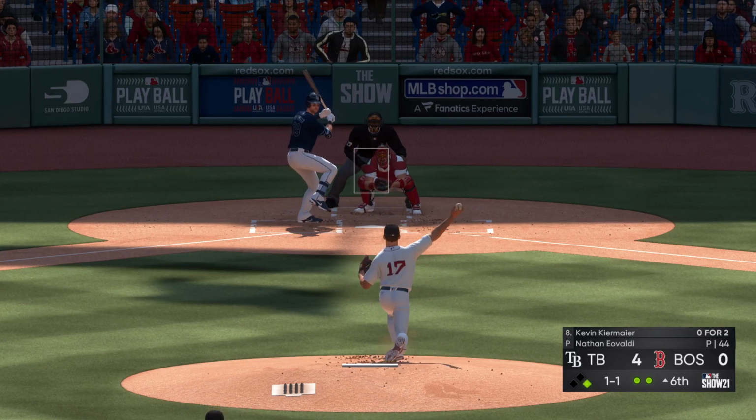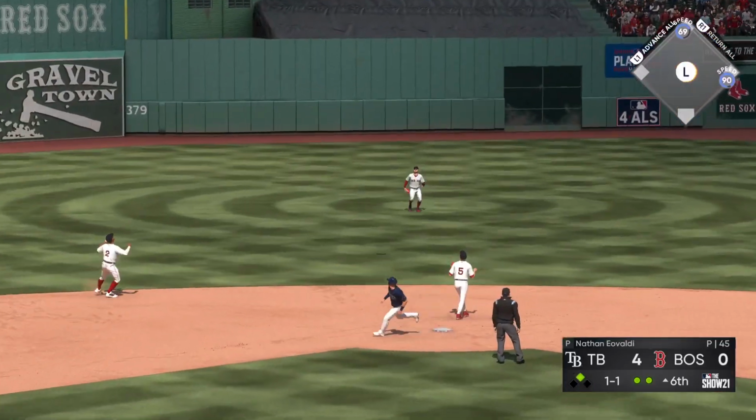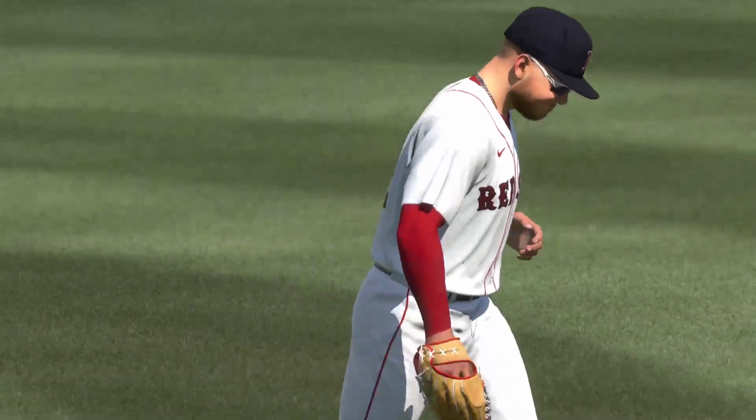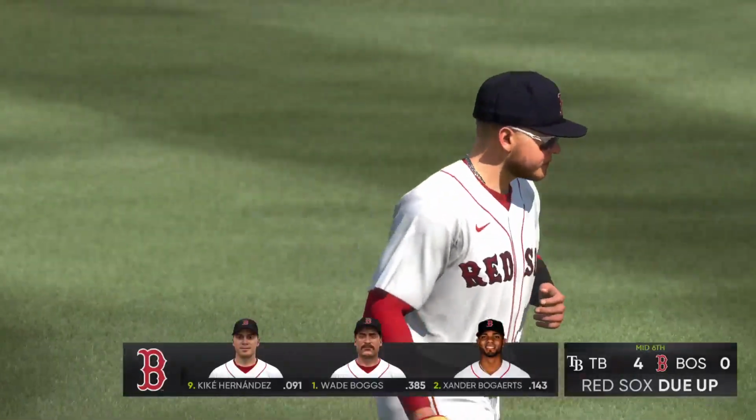Now the 1-1 pitch. Hit in the air to shallow center. In comes the center fielder. He gets there to make the catch, and that ends the inning. Rays strand just the 1, but they hold a 4-0 lead.